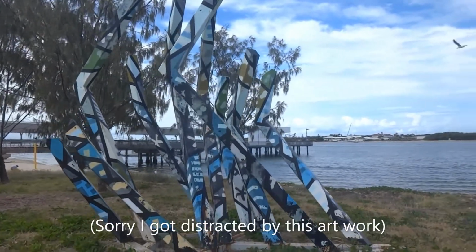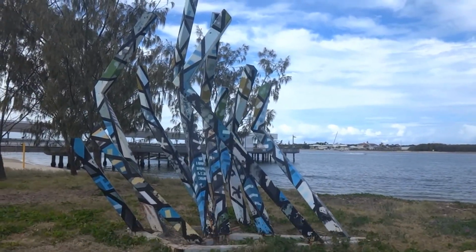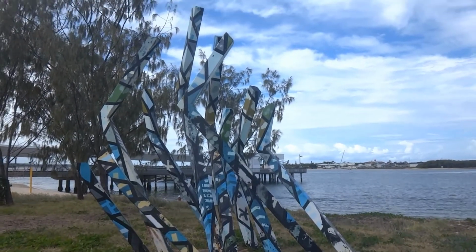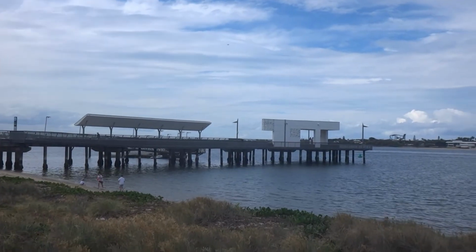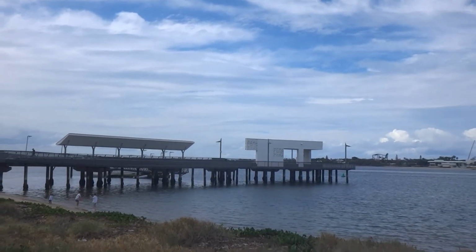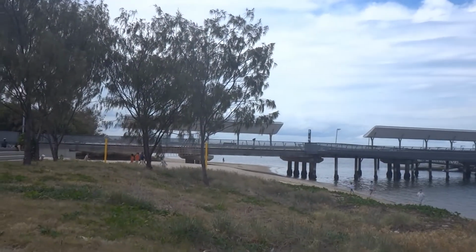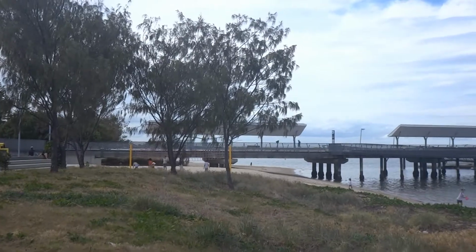Before we head to the pier, I just want to show you this lovely sculpture. Again, no name of the artist or when it was constructed, but it's a nice addition to the Broadwater Parklands. This current Southport Pier was constructed in 2009, replacing the previous structure that was demolished in 1969. And right next to it, there is a free beach volleyball court available for use.